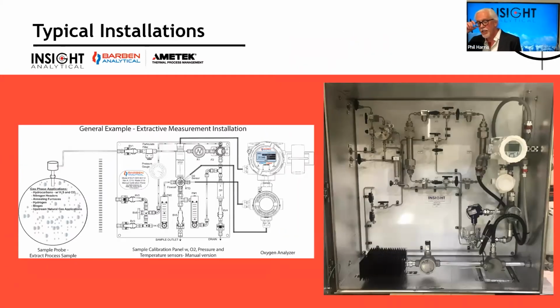A typical installation we might do for a gas phase application is to put in a small flow panel, which allows us to do calibrations or validations of the readings, online measurement of the process fluid. Again, if it's going to be going up in Canada, we're going to want to put this inside of a heated enclosure. So, we can build a small sample system box, about 1 meter by 1 meter, and mount this right out near the process application. And so you might go on something like a flare gas application or on a vapor recovery unit.